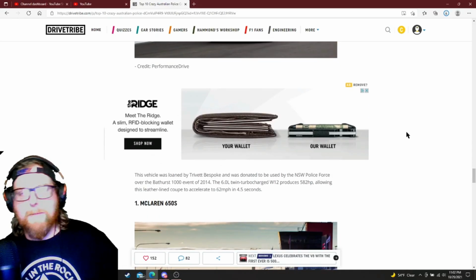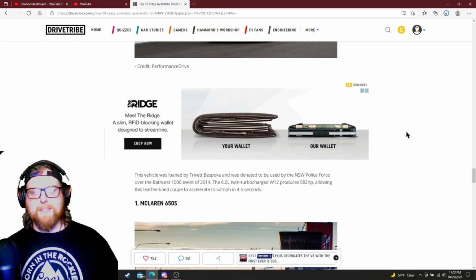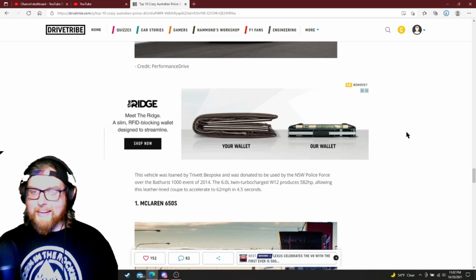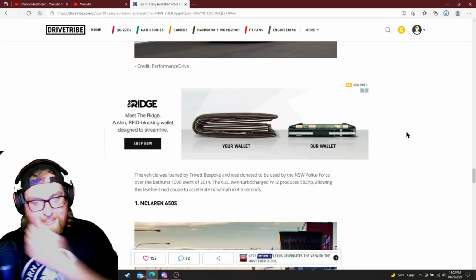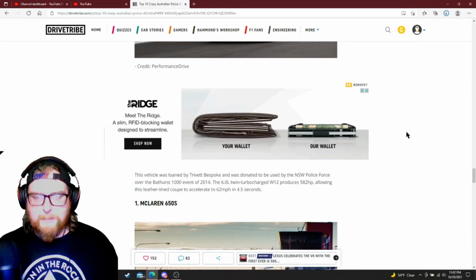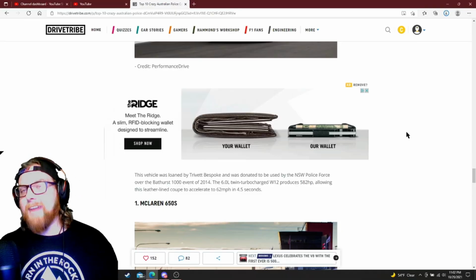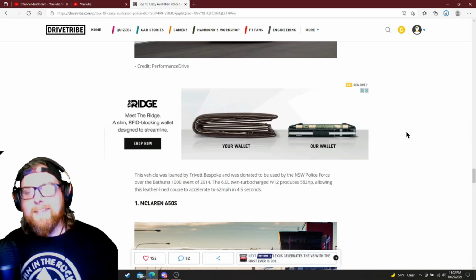This vehicle was loaned by Trivet Bespoke and was donated to be used by the New South Wales Police Force over the Bathurst 1000 event of 2014. How cool is that? The 6-liter twin turbocharged W12 produces 582 horsepower, allowing this leather-lined coupe to accelerate to 62 miles per hour in 4.5 seconds. Wow. That is really cool.